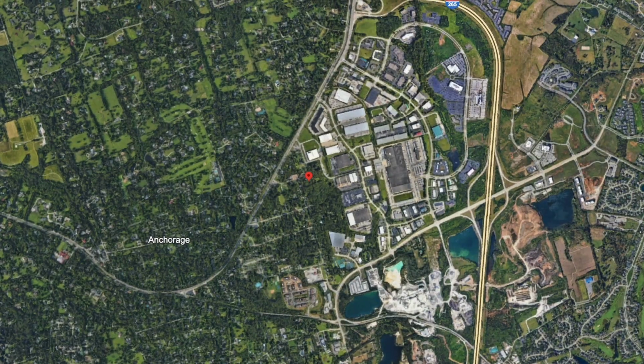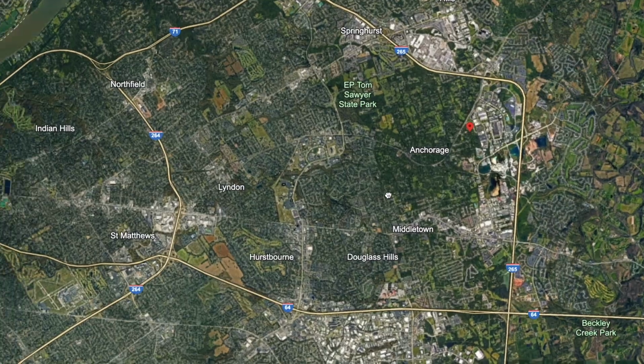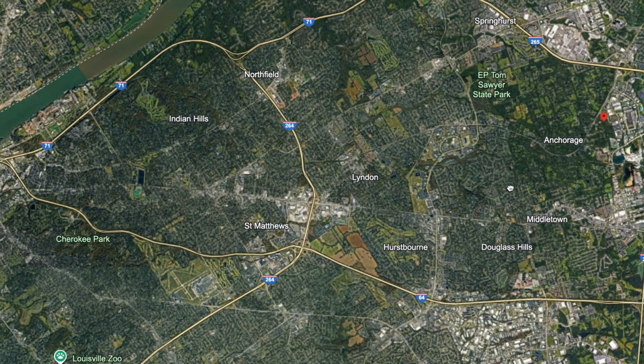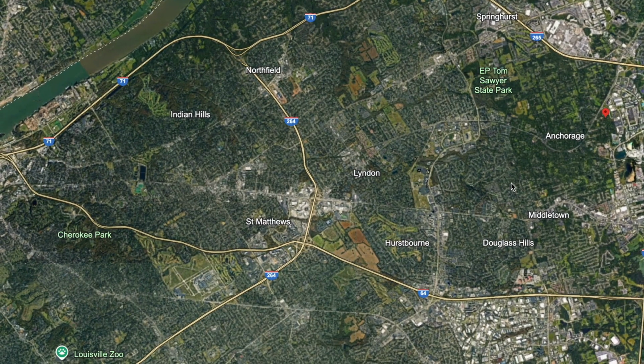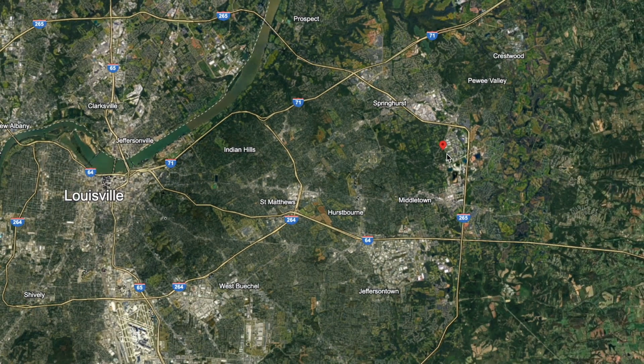not rush hour traffic times, but it takes me 20-25 minutes to get to downtown. I actually live in the neighborhood, so that's why I can say this. 15-20 minutes to get to most of the places on Shelbyville Road.